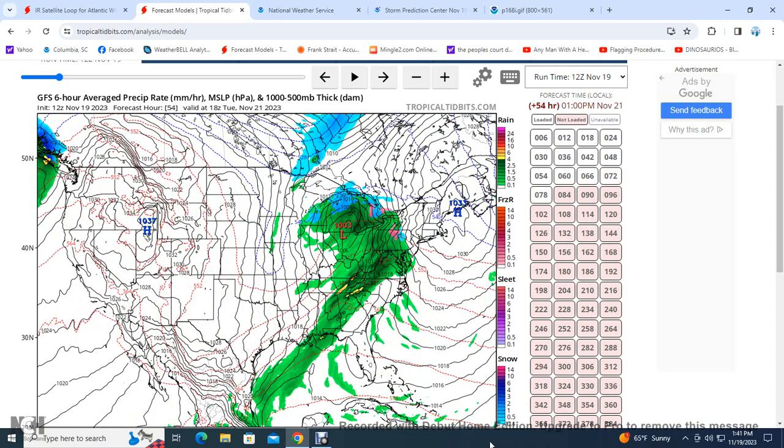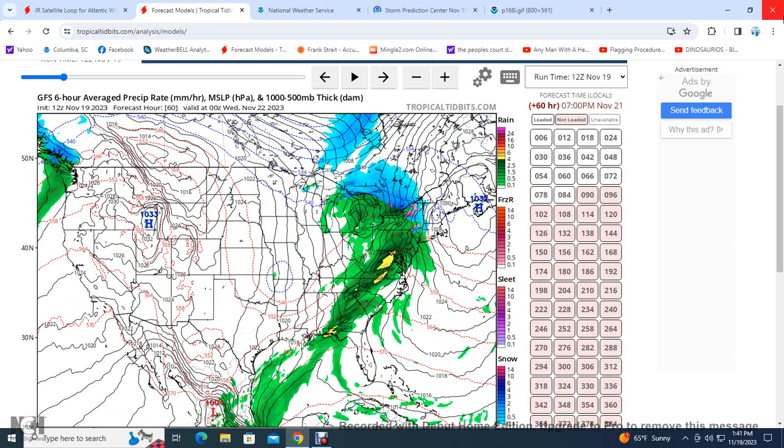Alright, you can see here's 7 p.m. Tuesday evening. We got snow breaking out up here in portions of the northeast U.S., also up in portions of southeast Canada and central Canada as well. Another system coming into the Pacific Northwest, bringing some rain and snow. And there comes some showers and storms, extending from up here from Pennsylvania down into the Gulf Coast, also down into the Gulf of Mexico as well.